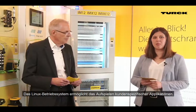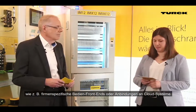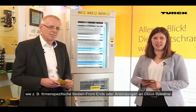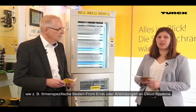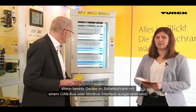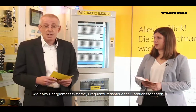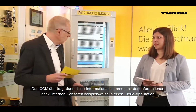The Linux operating system enables the installation of customer-specific applications, such as specific operating front ends or connections to cloud systems. If you have already installed devices with a CAN bus or a Modbus in your cabinet, like energy meters or frequency converters or vibration sensors, you can easily connect these signals to our CCM, and the CCM will put this information together with the 3 sensors into, for instance, a cloud application.